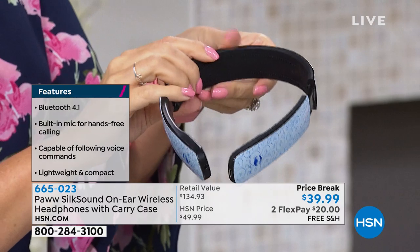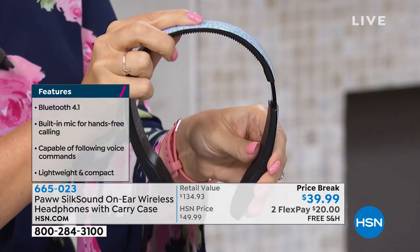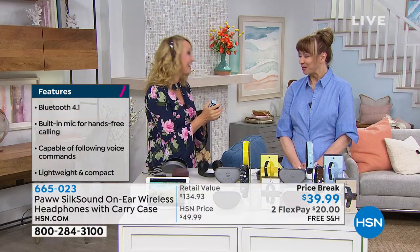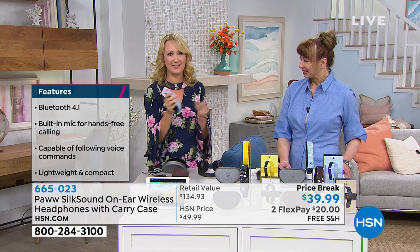Isn't that cute? I tell you, the most adorable, most comfortable set of headphones you have ever experienced. This was manufactured specifically with women in mind. Many of you know me. I've been going to the Consumer Electronics Show for about 21 years. And you see some really cool technology. Never, ever in my past have I ever seen a headphone designed specifically for women. And I love these. For this price point, it is absolutely incredible.